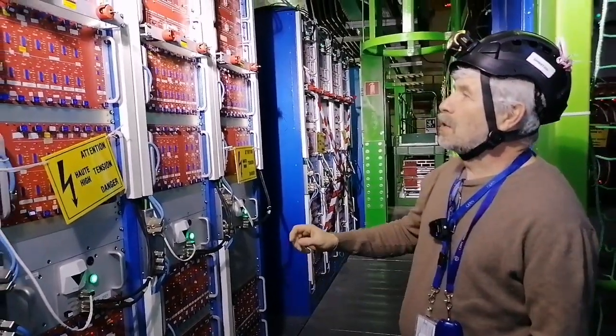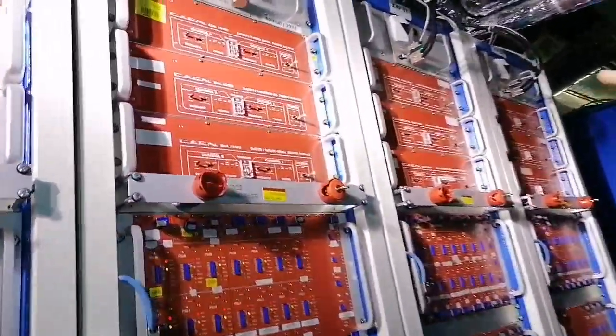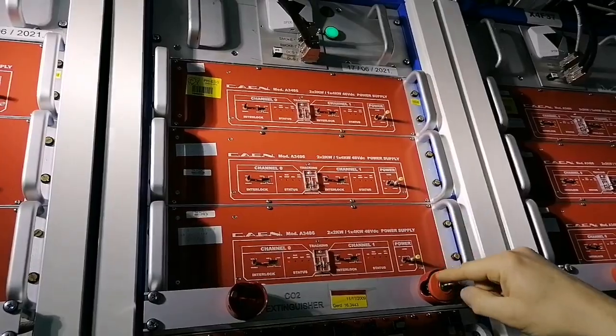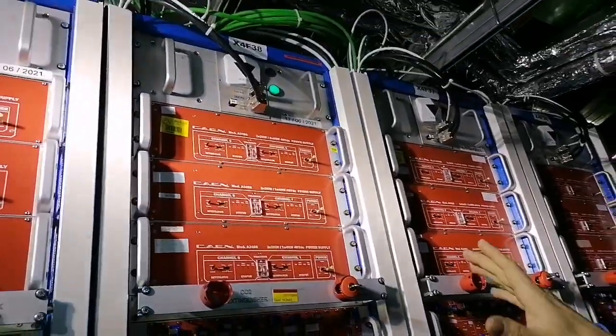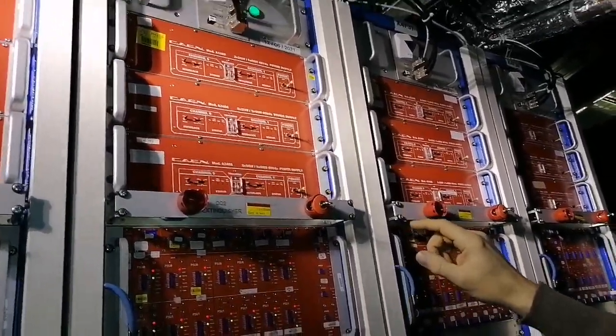And we have three types of power supplies. At the very top we have a DC-DC converter, the so-called MAO, which provides 48 volts, and they are always under the turbine, and there are typically 3 per crate, could be a little bit different.